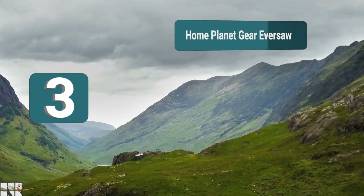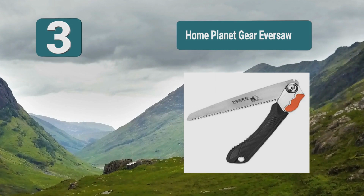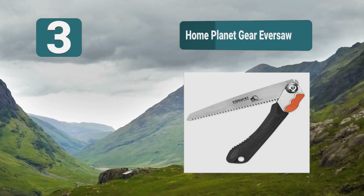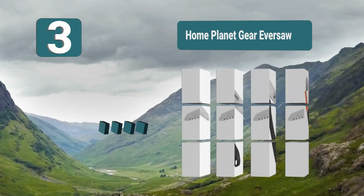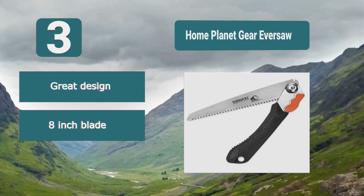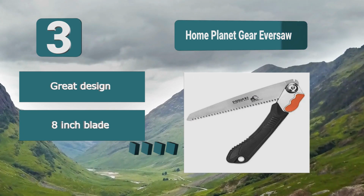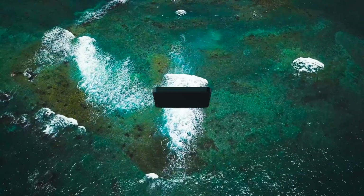Number 3, Home Planet Gear EverSaw. Home Planet Gear have produced a saw that not only performs great but it looks great too. They back up the build quality of the saw by offering a lifetime warranty on it, so you know that you're getting a well-made product and have that peace of mind if it fails. The blade is 8 inches long with triple cut razor teeth which have been hardened. Great design. 8-inch blade. Hardened teeth.